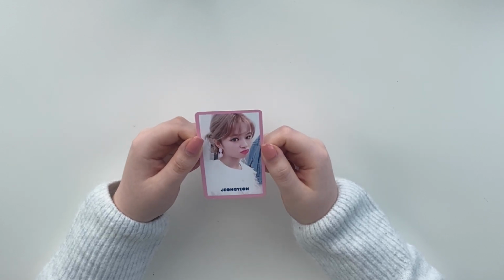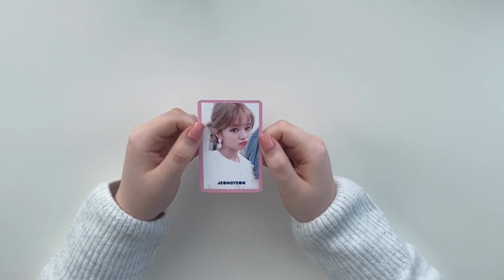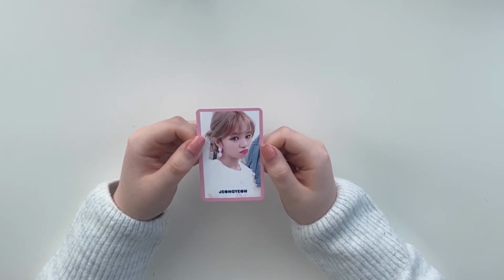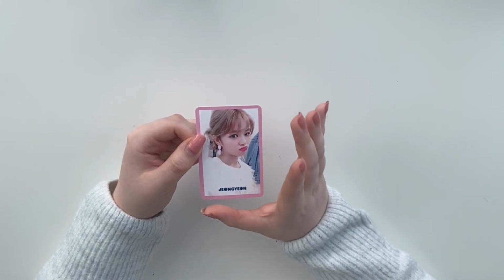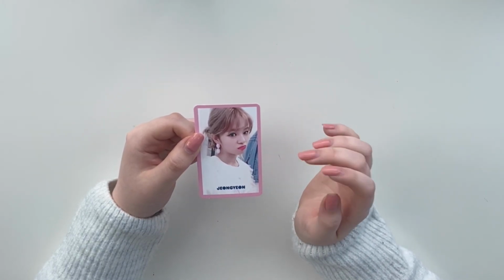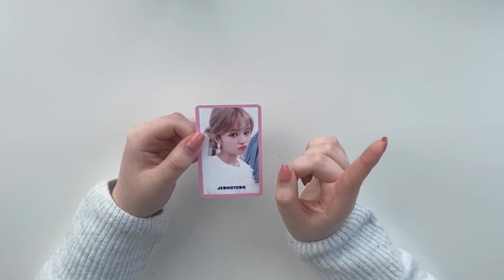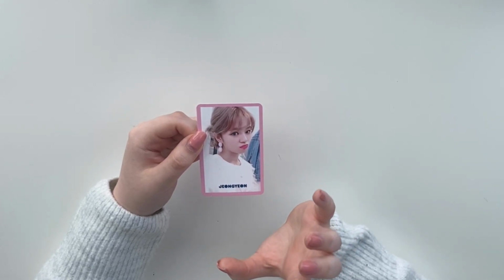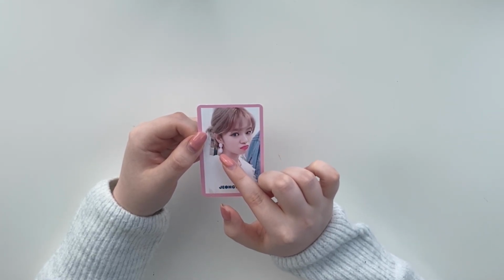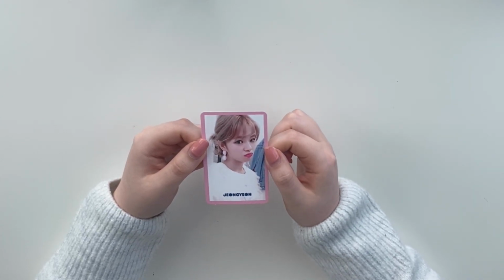I did pull this from my album. I was truly blessed that day. This pouty Jongyeon card is one of my favourites of her of all time. I love the colours, her pout is so beautiful. I love the styling. Some of the styling during Signal era was so god tier. I loved her hair in Signal especially. I loved these earrings. Her makeup looks so pretty. She's just the cutest ever.